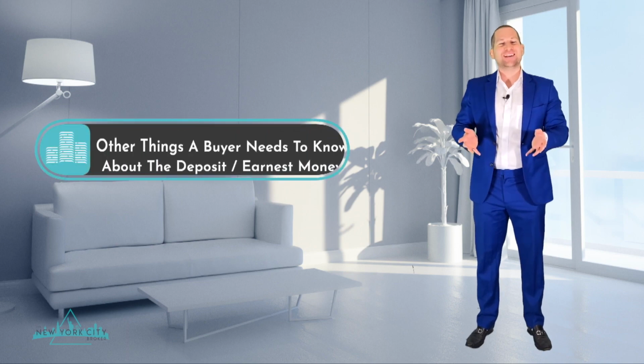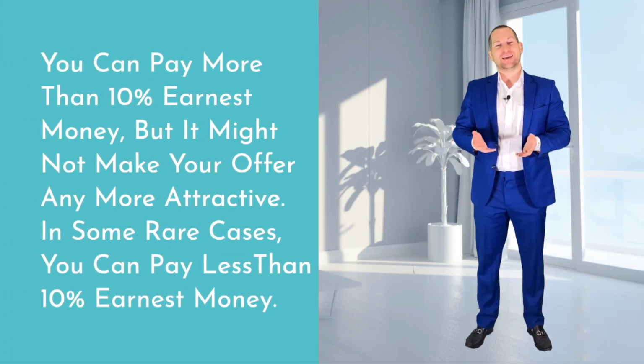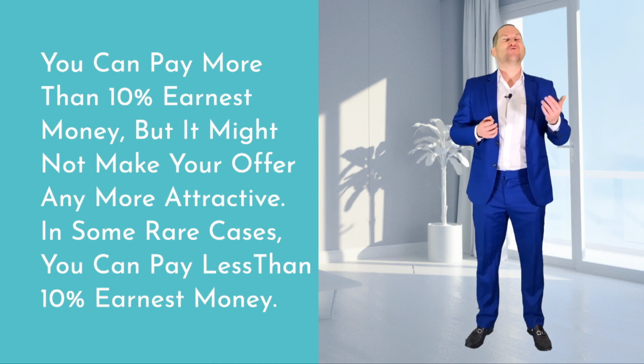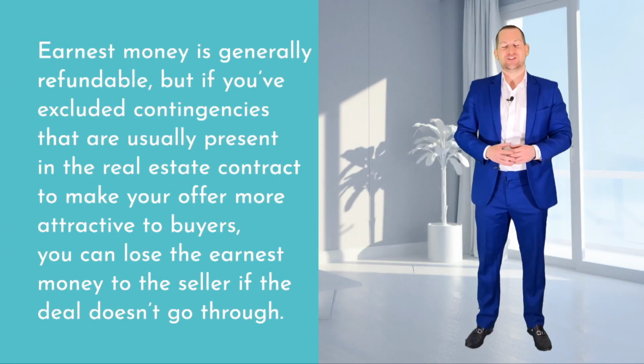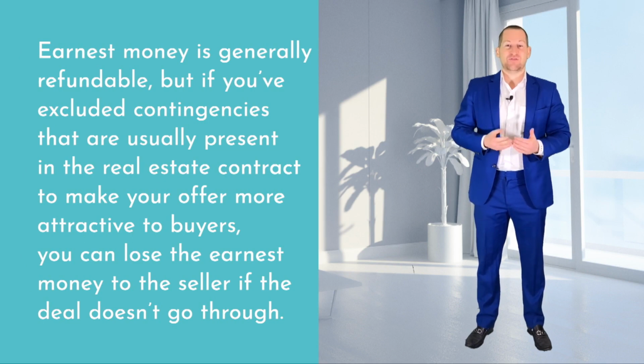Other things a buyer needs to know about the deposit earnest money are the following. You can pay more than 10% earnest money, but it might not make your offer any more attractive. In some rare cases, you can pay less than the 10%. Earnest money is generally refundable, but if you've excluded contingencies that are usually present in the real estate contract to make your offer more attractive to sellers, you can lose the earnest money to the seller if the deal doesn't go through.